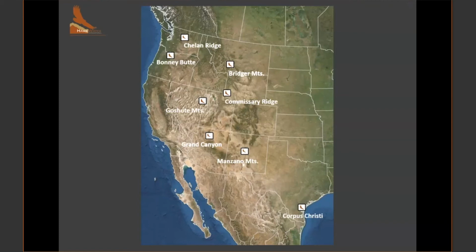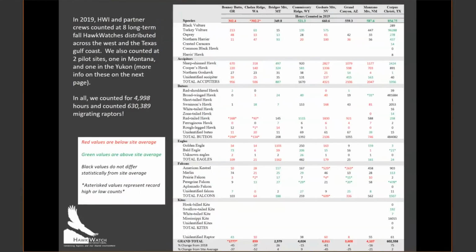And to have sites in a lot of areas like this, and I think I alluded to it before, lets us start to identify big trends in raptor species. And so we might be interested in what's going on just at Chelan Ridge in terms of numbers of total raptors or a single species. But when we can look and see trends across a whole lot of different sites, that can be pretty informative to large scale conservation efforts and tell us where we should pay attention. And we're going to kind of go through some examples of how we can look at that.